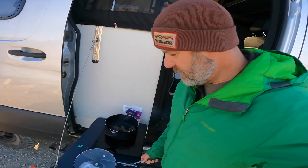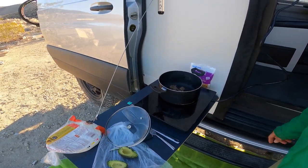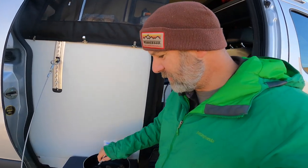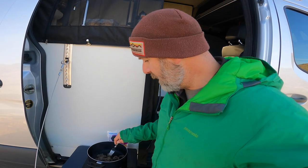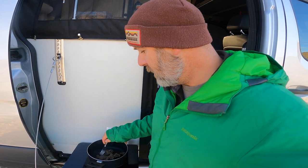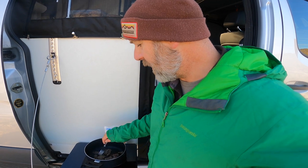I'm using the Revel's induction cooktop. This is an electric stove. Plugs in right here, and works really good, actually. It's really efficient. It runs off the batteries. And now with this lithium ion battery system that the new Revel has, boy, I don't even worry about battery power. We've got the solar, and then it also charges up the batteries as we drive.